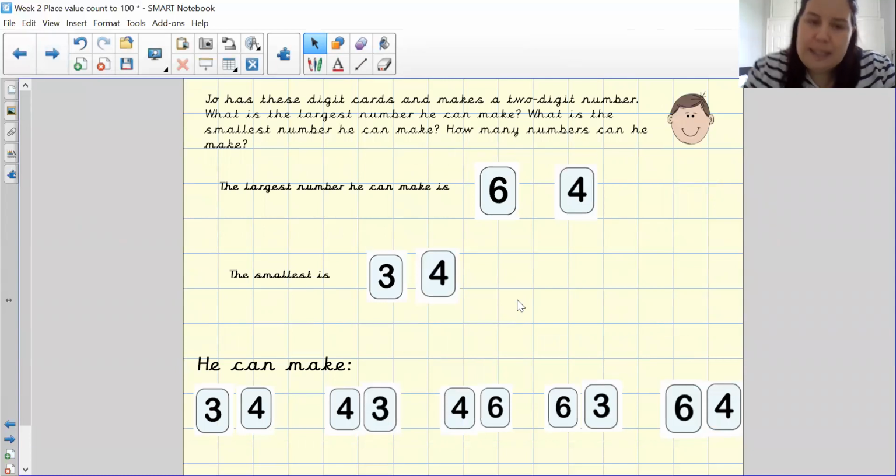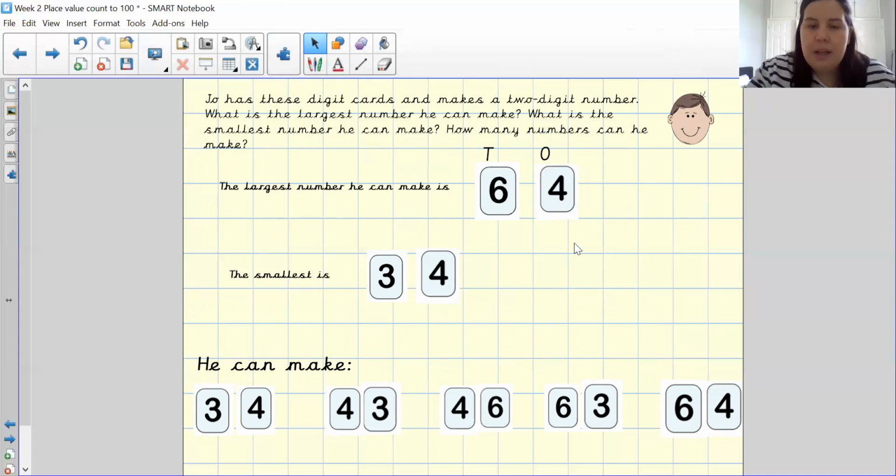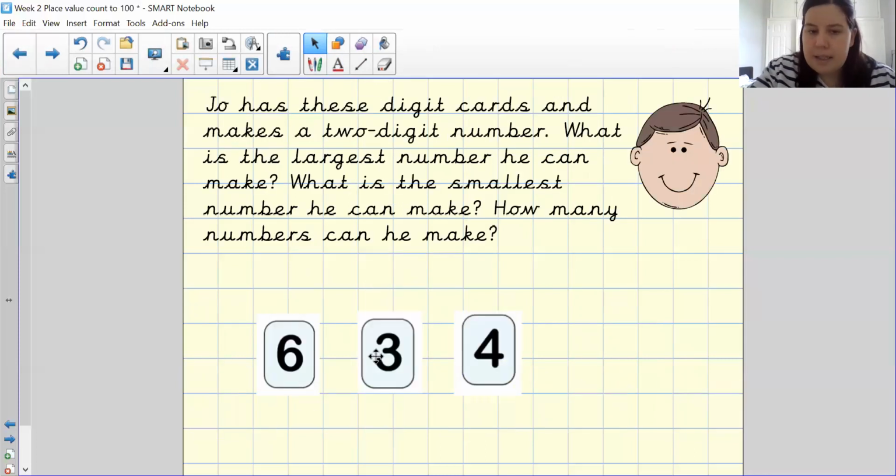So let's have a look at the digit cards. We had 6, 4, and 3. So to make the largest number, I need to put the largest number in my tens. So remember, this is tens and this is ones. Tens and ones. So the largest number, if I went back to my last slide, was it 6, 3, or 4? Which one was the biggest? Well done, it is 6.